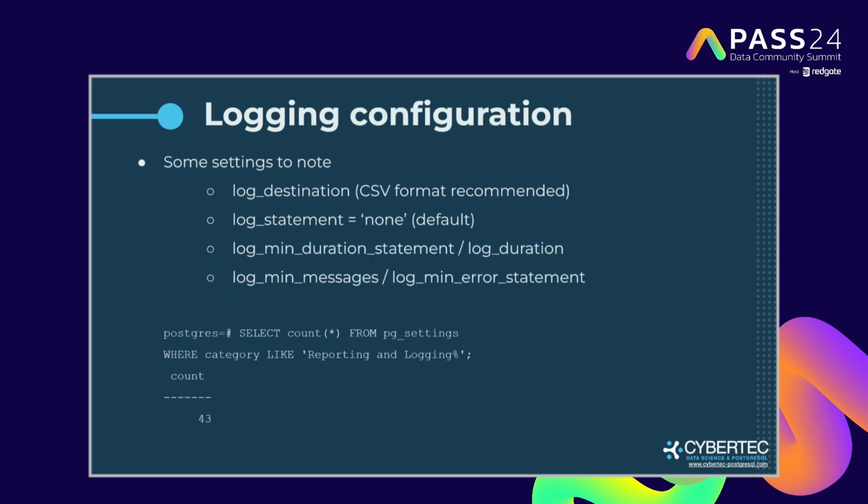Oh, okay, here we are. But before we have everything in our logs, we need to set up our logs. As you can see, in the latest Postgres 17, there are 43 different parameters to set up your logging and reporting. The main one is the destination, so how we store our logs. CSV is probably the way to go.